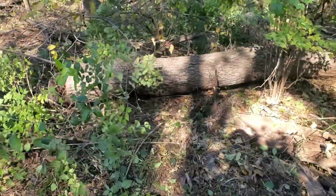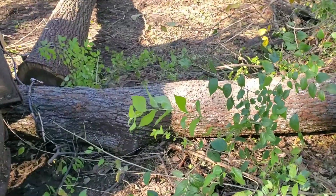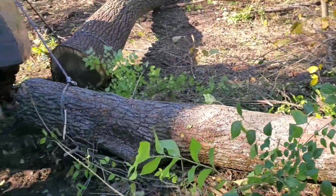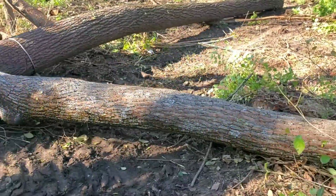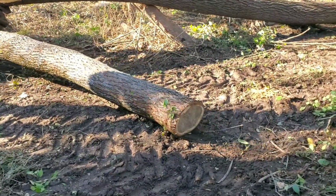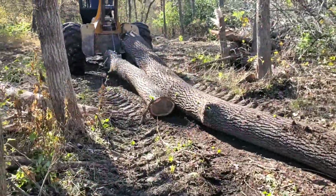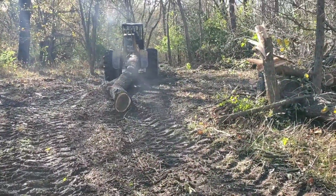I don't like to waste anything. As I was cutting up a top, I seen that little piece there that could be salvaged, so it's got a good 12-foot log on it. Yep, if we can make something on it, if it can be sold, I want it to go to the landing. Shoot, that might be, excuse me, more like a 13-inch log. Away he goes.